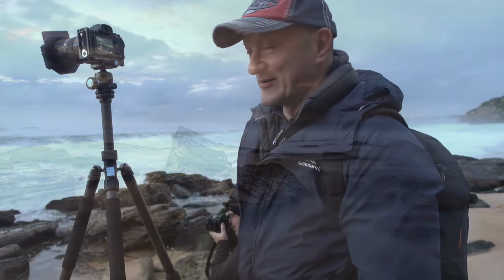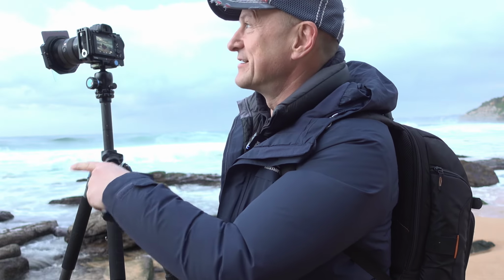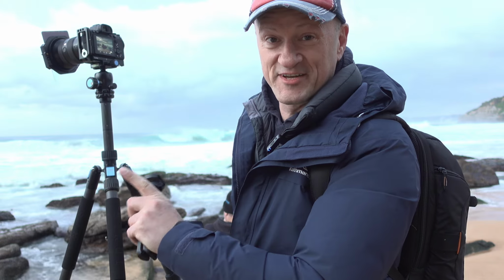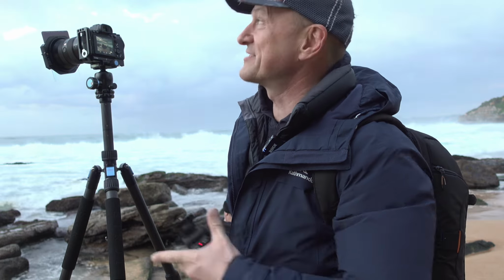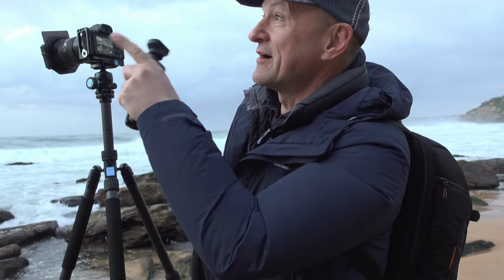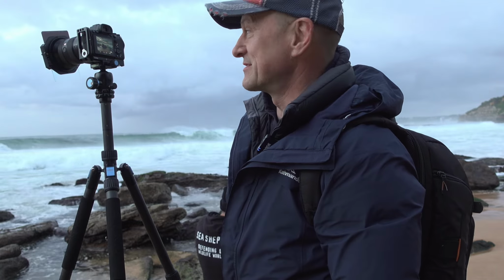Okay, so still perched on my rock at Turimetta here. I'm just still focused on this big rock here. I actually quite like the sky today. It's quite dramatic. There's not much colour in it, but there's a lot of texture in the sky. So actually a little bit of colour now that the sun's just appeared.